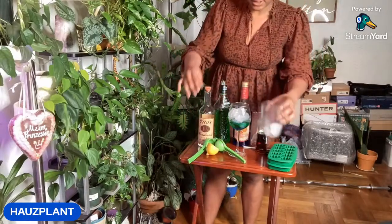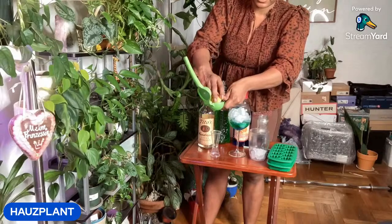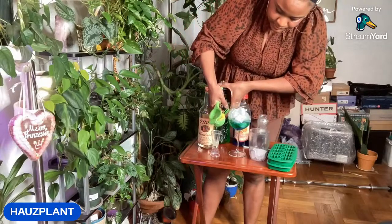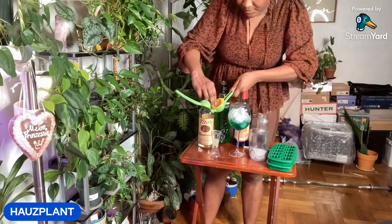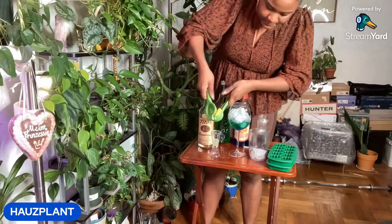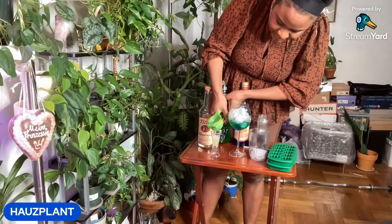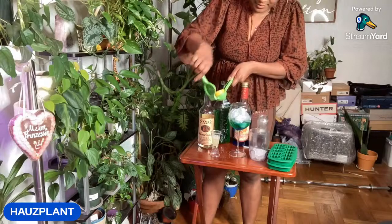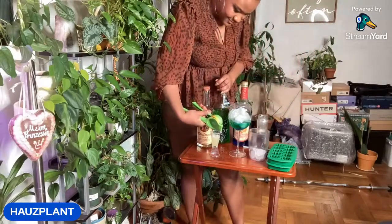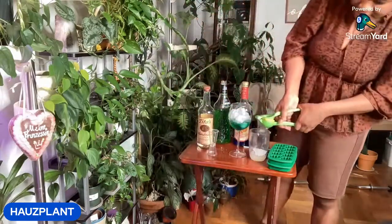Set that aside. To the cocktail shaker, we're going to put 1 ounce of lemon juice. As I mentioned, grab my fresh lemon and squeeze 1 ounce of juice into here. Ooh. Ah, technical difficulties. Don't be wasting my juice like that. Okay, this is about 1 ounce. We're going to put this into here, and we're just going to squeeze the rest of this in here because it's making a mess on my table.